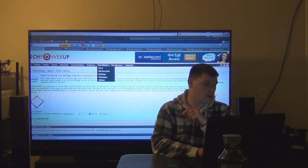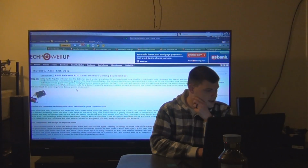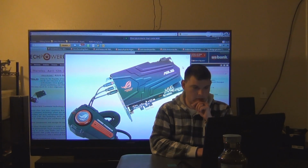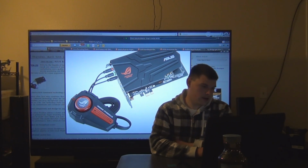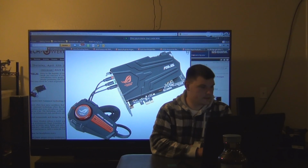Alright, next up, ASUS releases the ROG Xonar Phoebus gaming sound card set, and here is the card itself and everything. So this card's probably going to be pretty pricey in my opinion. Alright, there it is. You get a little dock for your cables and everything, and a sound knob, all that good stuff.